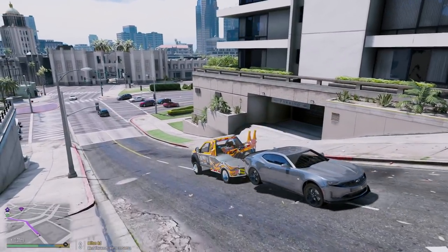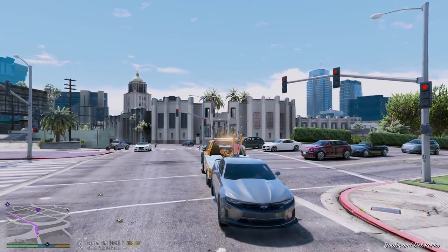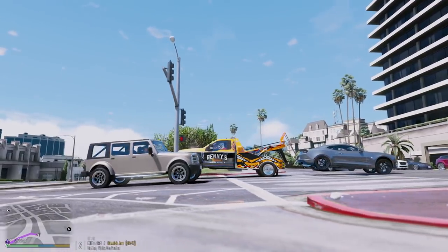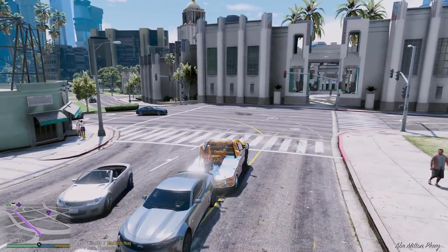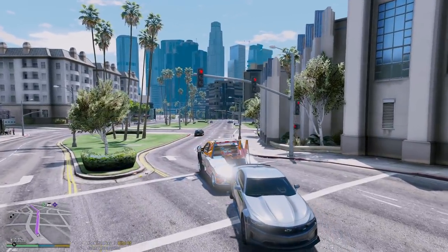It's a little challenging to drive this tow truck, mainly because of the way that the collision is with that wheel lift, and sometimes the wheels don't really stay in place. So the Camaro is pushing my tow truck all over the place, and even if you look at the front, look how high up the front is and the back is so low. So that makes it a little bit harder to control, but it's all good. It's not perfect, but it's still a fun tow truck to use.